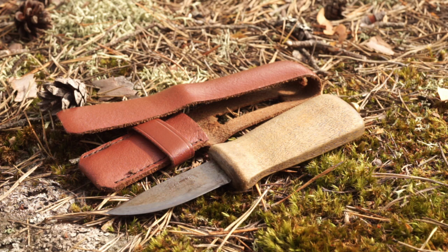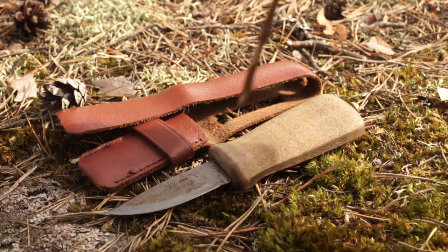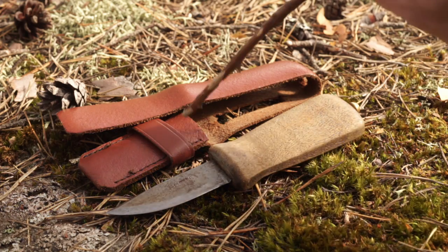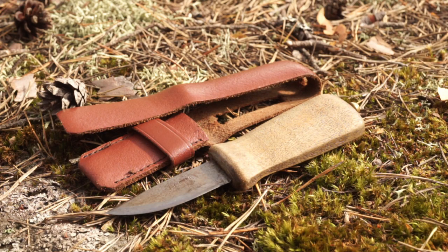When I looked at the Helle website, I saw that they make a very similar knife. It's called Norwegian, and actually that knife looks a little bit nicer, but I think it's the same design. I tried to measure the blade before I left home, and the thickness of the blade on this one is, I think, 2.5 millimeters, and the length is 6.8 centimeters, something like that.